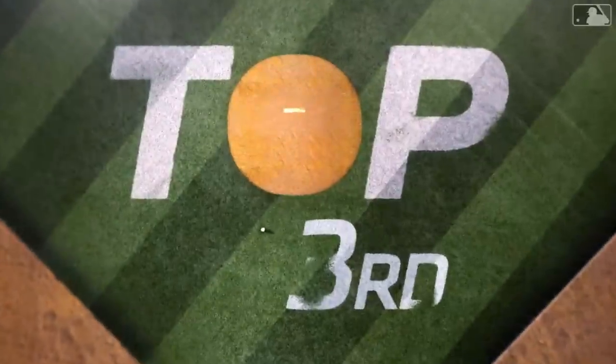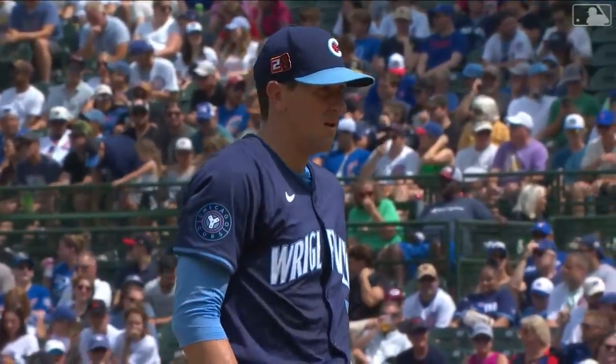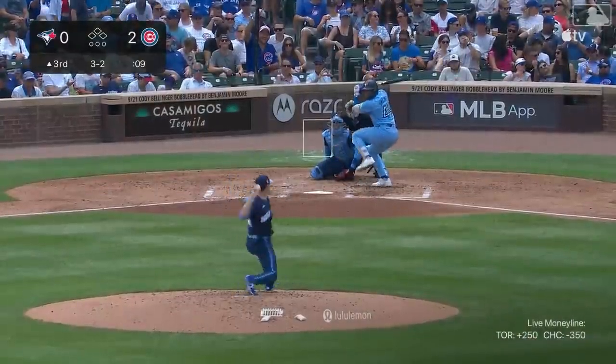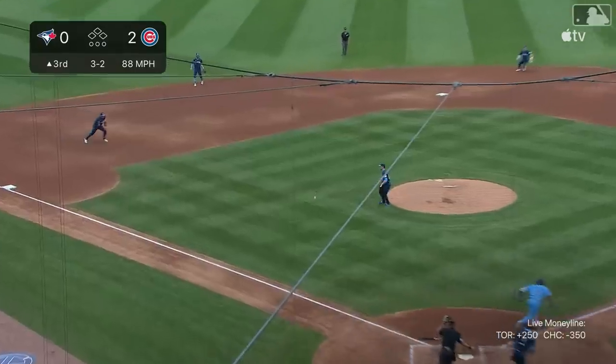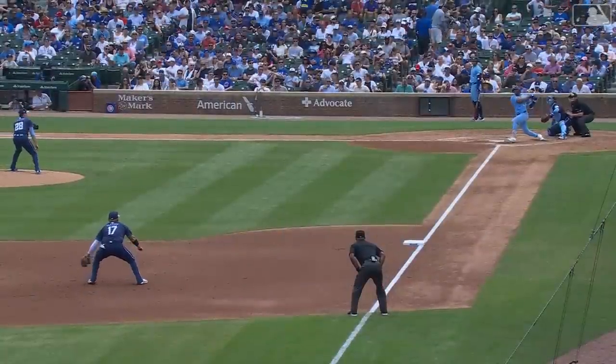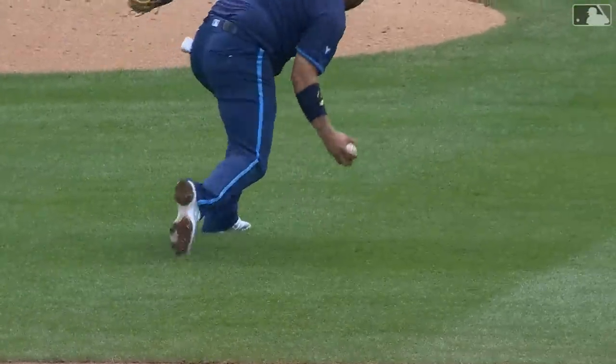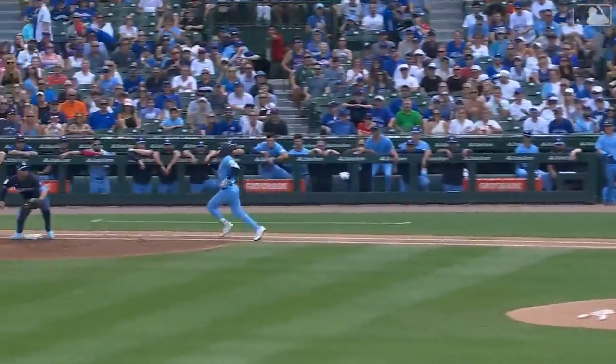3 balls, 2 strikes on Leo Jimenez, the shortstop, leading off here in the third against Kyle Hendricks, who has 2 hits but no runs in the first 2 innings. There's a little tapper to the left side. Tough play for Paredes with bare hands, and he throws in time to get Jimenez. Hendricks is going to have to buy Paredes a steak dinner tonight. He's been absolutely outstanding. Knew he had time.